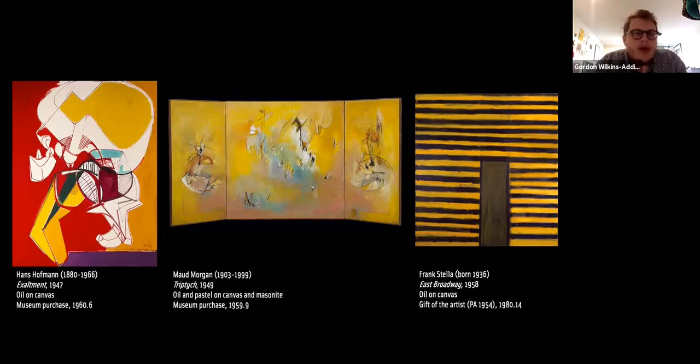And he's spoken about how this particular painting had a really profound influence on his career trajectory, and that he's really tried to capture the spirit or the excitement that he felt when he first saw this painting in his own work. Maud Morgan is represented in the center with this wonderful triptych, quite large piece.